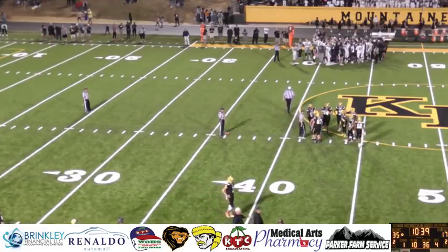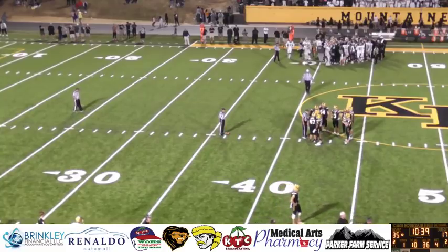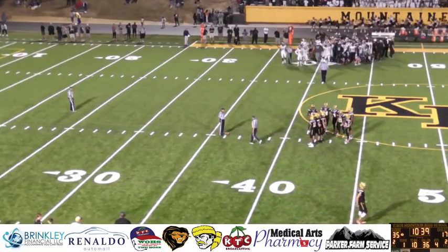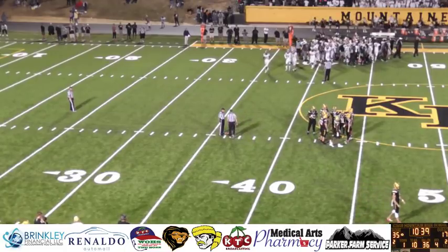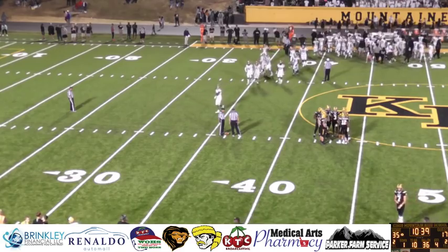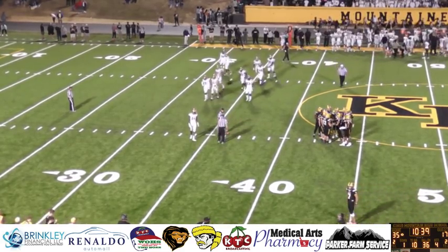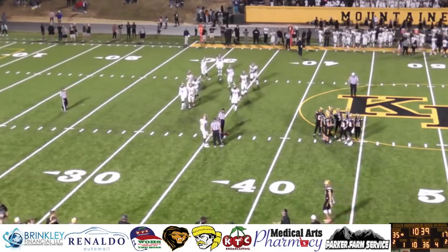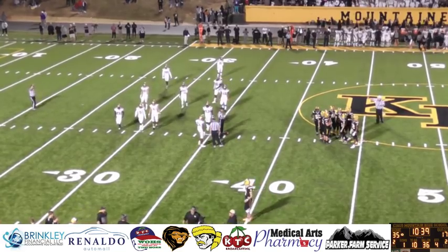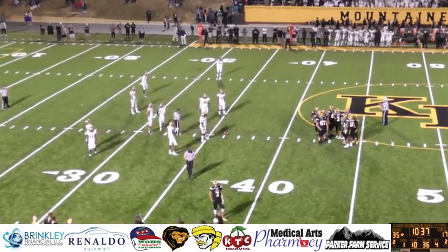So as the officials take a timeout to kind of calm everybody down, Kings Mountain leads 35-17 with 10:39 to go in the fourth quarter. Kings Mountain is also on the move at the Shelby 36, 1st and 10. Coming up after this, we got our post-game show here in the stadium, and then the call-in show back at the studio, where I'm sure a lot of fans will be calling in and talking about this one tonight.